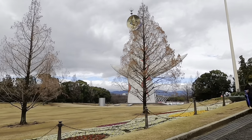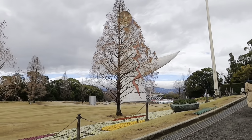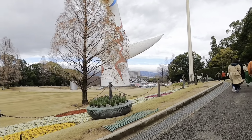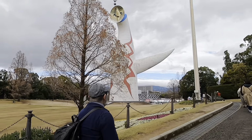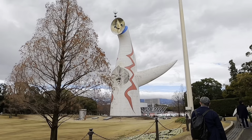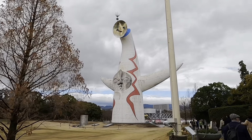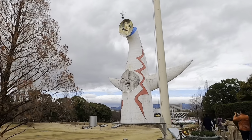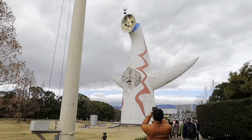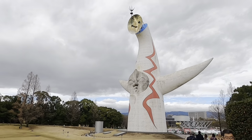So this building has three faces, right? One, two. The one behind makes three. This is the current face, the top is the future face, and the one behind is the past face. But actually inside there is one more, so a total of four faces. But outside just three faces, so the people inside make one face, that's me.